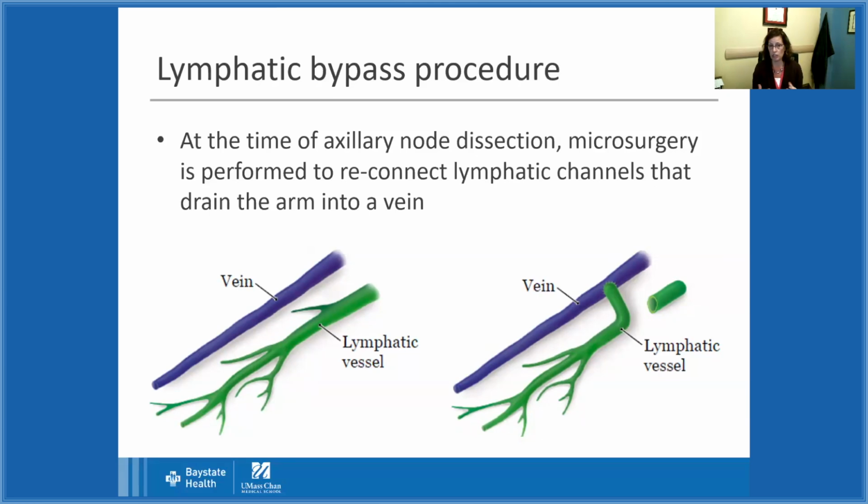It's a very new procedure. The research from the major centers is showing that this is vastly helpful in reducing the risk of lymphedema. One of the institutions in Boston, in their study that came out, showed that they had reduced the risk of lymphedema to less than 10%. So we are finally able to offer this at Baystate. We have one microsurgeon who does it, so scheduling is a little bit tricky, but this will be the way of the future for those patients who need the node dissection.